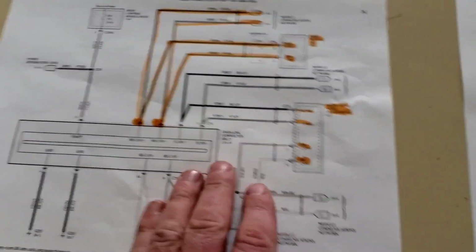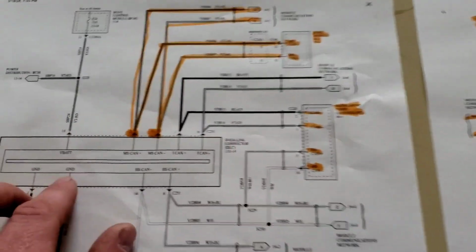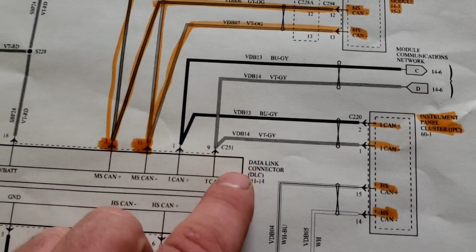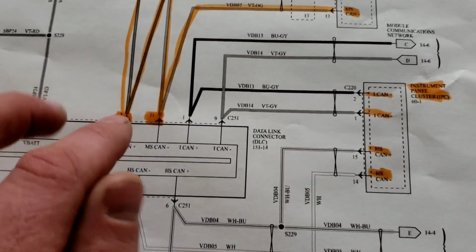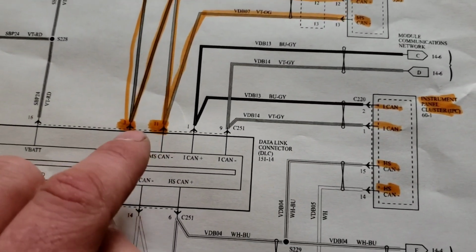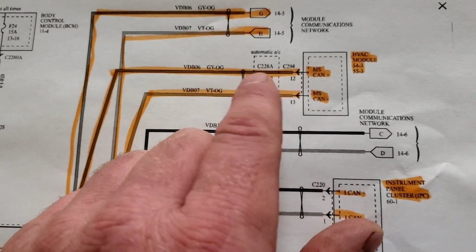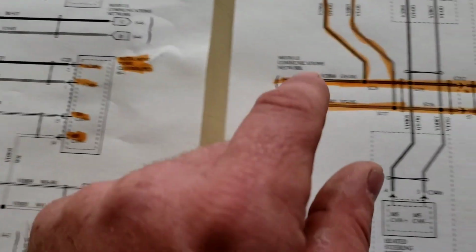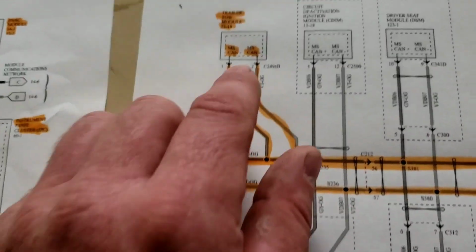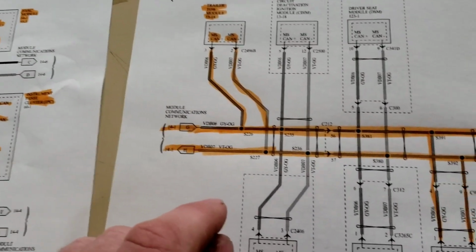So that previous screen I showed you, there was high-speed CAN and medium-speed CAN. We have medium-speed CAN issues. So your data link connector, we get high-speed CAN, it goes to all these modules. I don't care about that. That part's fine. Medium-speed CAN, pin 3 and 11 on the DLC, goes up to your HVAC module. No comm. Goes to G and H. G and H goes up to the trailer tow module. No comm, and he's having trailer issues. And remember, fan issues for the HVAC.